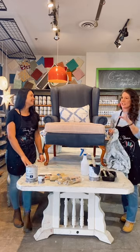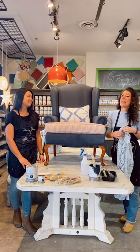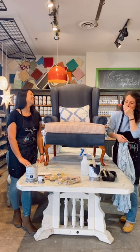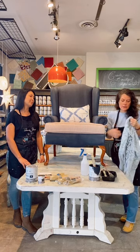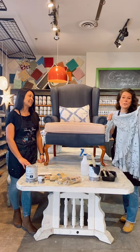No pressure. So years ago, my Nana passed away, and in her closet she had lots of old tablecloths. I knew this was going to get emotional. A lot of us do have things that are handed down to us. And this beautiful jacket used to be my actual Nana's tablecloth.